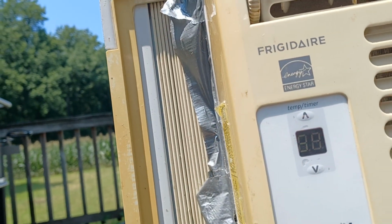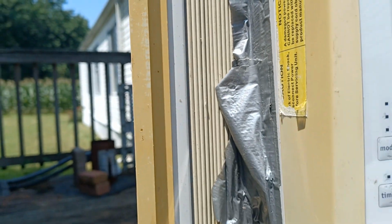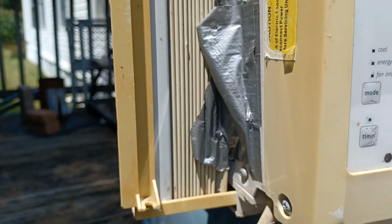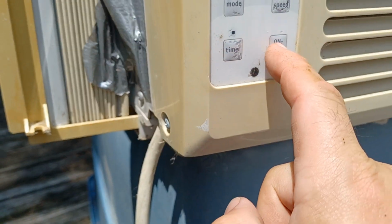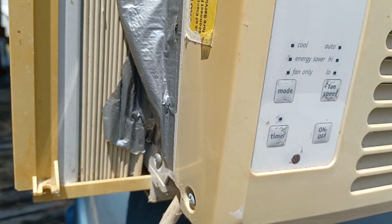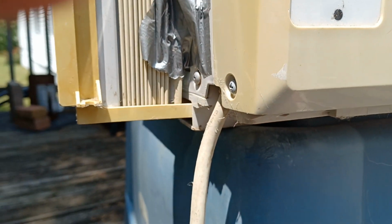This is a Frigidaire. Been sitting here for about 5 minutes. Compressor's not kicking on. Hit the test button. Then they get it to where you can see the temperature. I may end up having to go get another one. Yeah, it's bad.